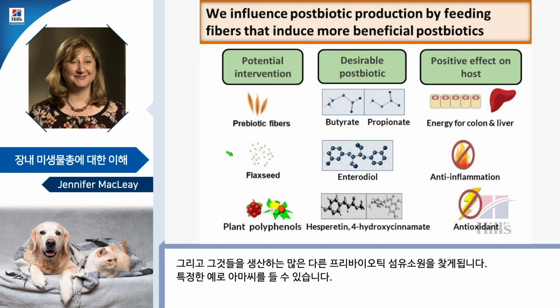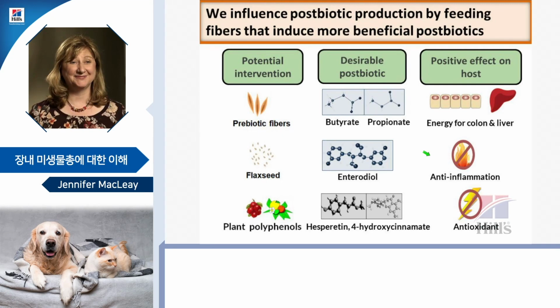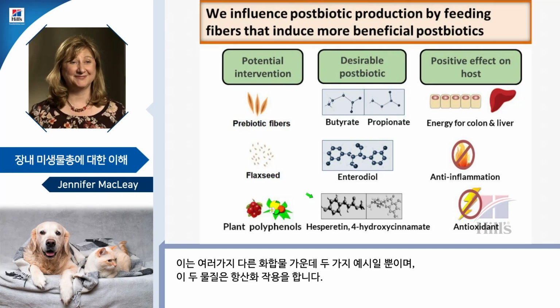To use a specific example, flaxseed is one, and flaxseed actually produces in the healthy microbiome quite a bit of enterodiol, and enterodiol can have very potent anti-inflammatory activity. If we look at different plant-derived polyphenols that can be trapped within plant-derived fiber sources, we can see a whole host of different compounds. And just two examples here are ones with words we're not really very familiar with, such as hesperetin and 4-hydroxycinnamate. These are just two examples of those different compounds. And these two in particular have antioxidant activities.